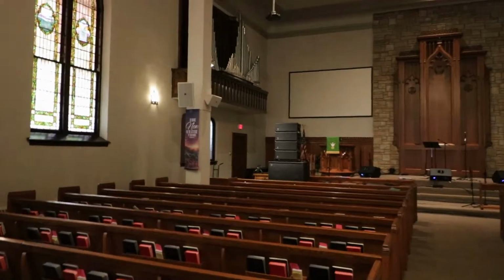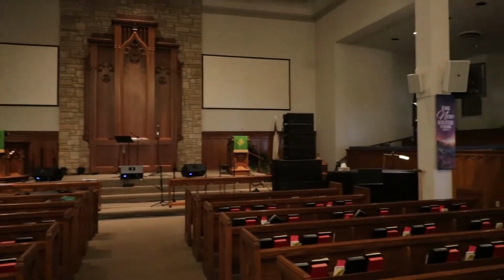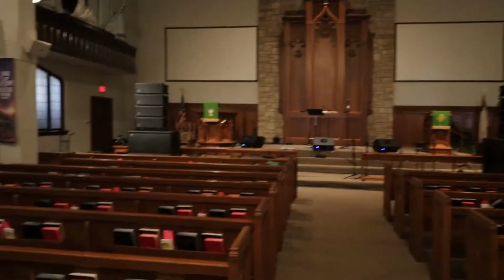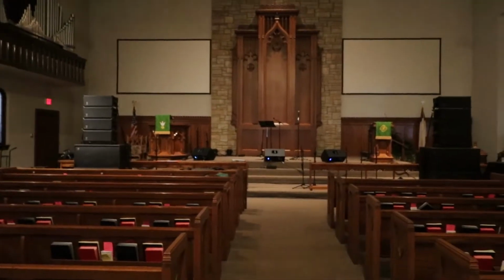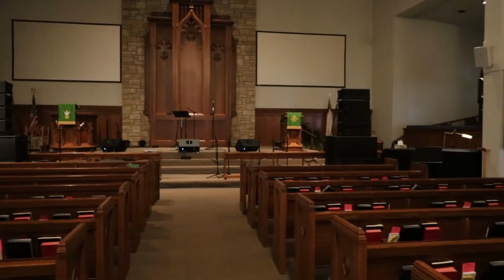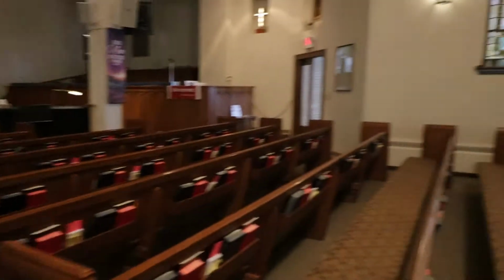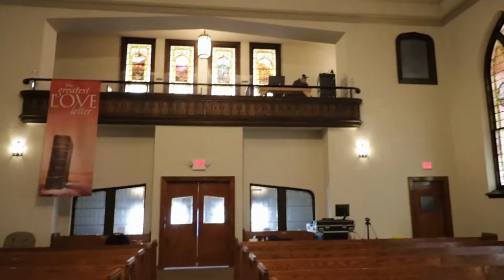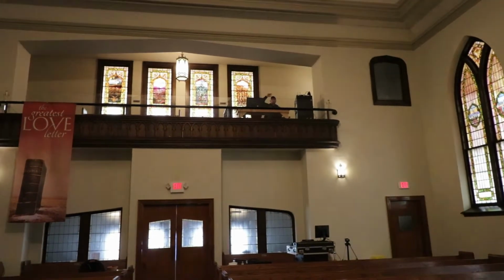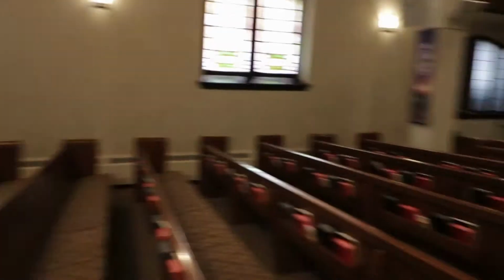Alright, so this is the church we are in today. Got 2 stacks of 4 over 2 218 subwoofers. Definitely overkill. This room sounds humongous, but we were kind of prepping for quite a few people. You can tell it's a pretty big church. Got Marcus taking the view from the balcony. Hi. Front of house back there.